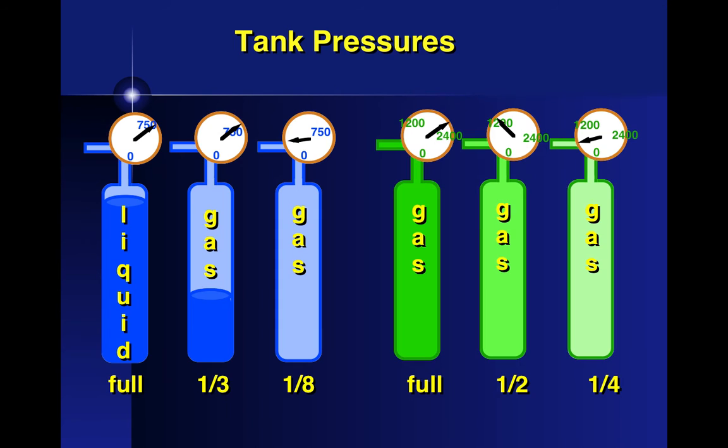It's important to understand the difference between the nitrous oxide and the oxygen. Nitrous oxide under a pressure of 750 pounds liquefies. So a full tank of nitrous will be 7/8 liquid nitrous oxide and about 1/8 gaseous at the top. As you use the gas, the liquid boils off, and here we are. We have a third of a tank left, but our line pressure or our tank pressure has not changed. Here we are now. Once we've used 7/8 of the gas up, we've used all the liquid, and now we start to see the pressure drop.